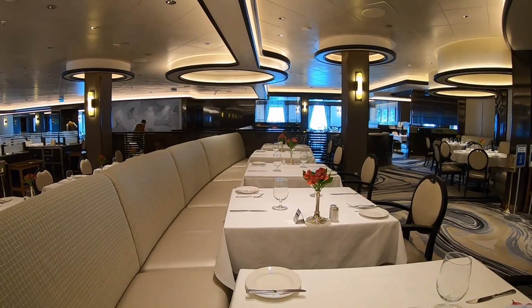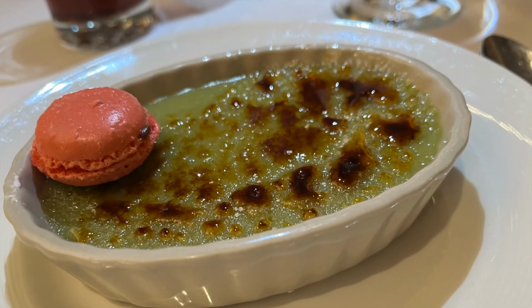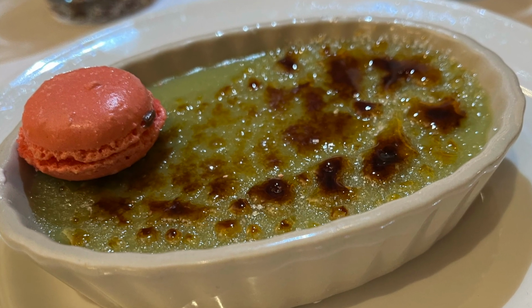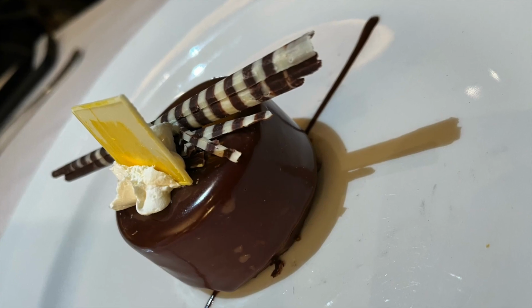That evening, we ate in one of the main dining rooms. Here are a selection of desserts we enjoyed: pistachio creme brulee, carrot cake, and a chocolate journeys dessert.